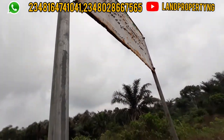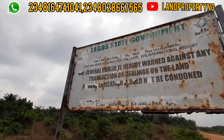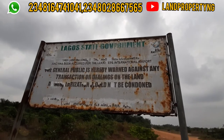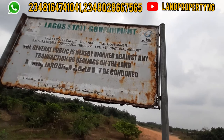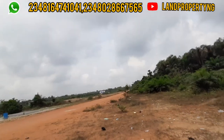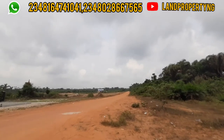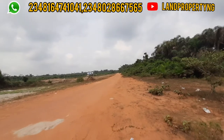Let me turn to the other side so I can see it properly too. Just look at it, if you can see. You can see this land belongs to Lagos State government and it has been acquired for the Lagos State proposed international airport. And where I'm standing, if you look straight also, you're going to see another banner by the right hand side. That banner is the site for Amen Estate Phase 3. I'll just walk forward so you can see it properly.